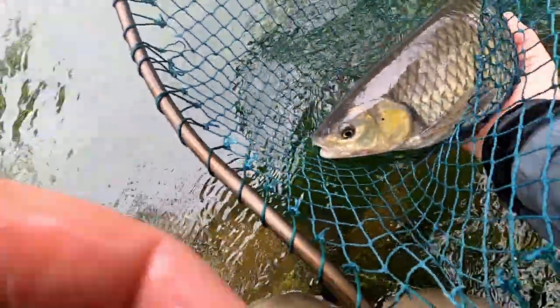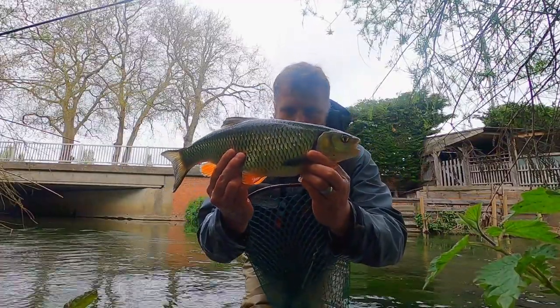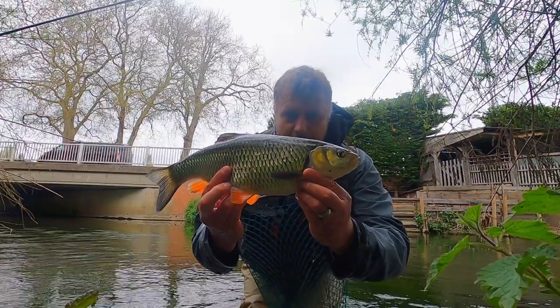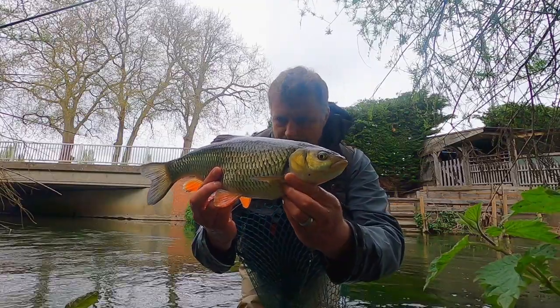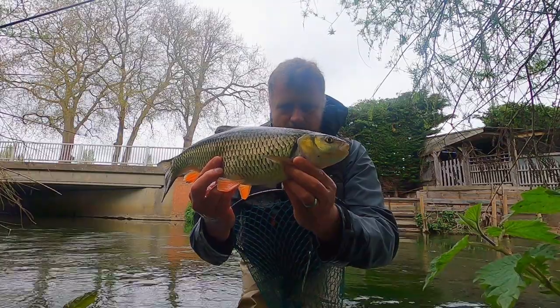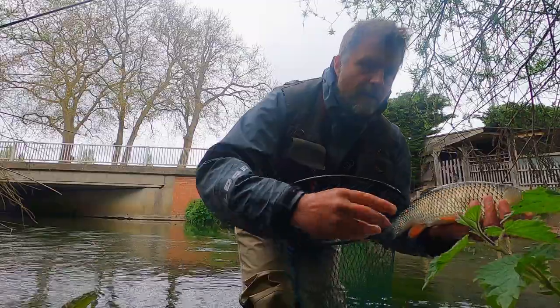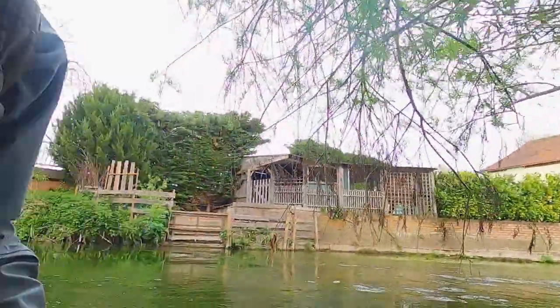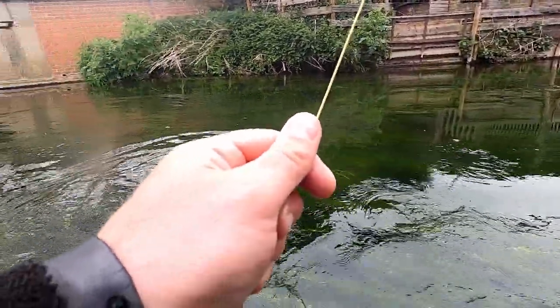Big chub. Just look at this absolute beauty. He's big, it's a big chub. He's probably about 4, 4.5 pounds. He's really heavy set. Look at the colour of his fins, beautiful, crisp. You know, this is a pristine fish, absolute pristine. Let's put him back. Here we go.